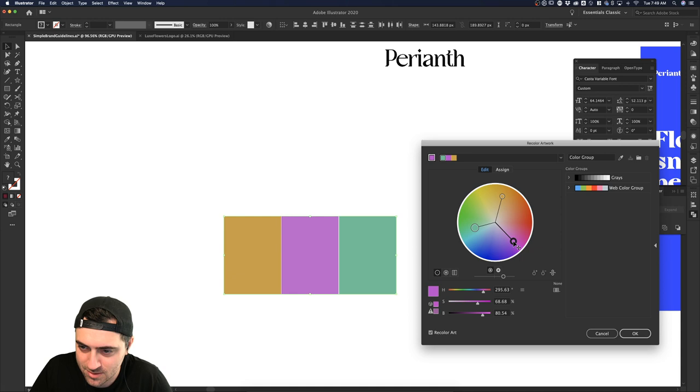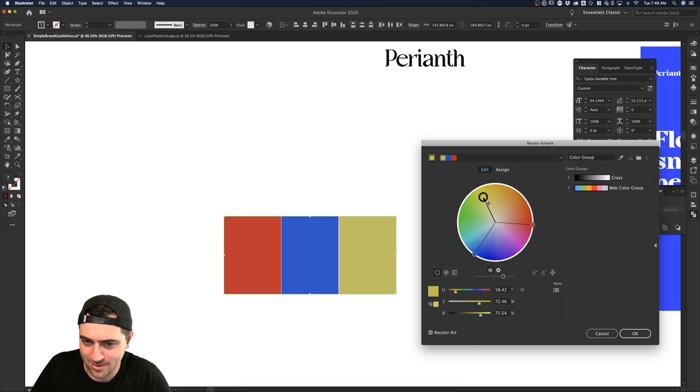Rules are meant to be broken, so you can break them as you see fit, but I guess that's the main takeaway for today's. Rules are meant to be broken, and if you build the guidelines, they might break them. These are all way too pastel, so let's get a blue in the correct kind of color vein that we're thinking.